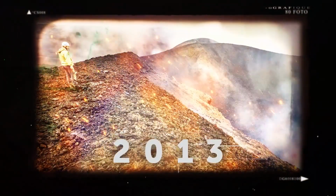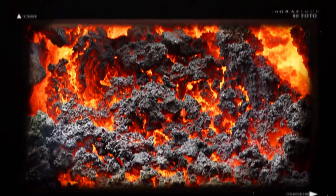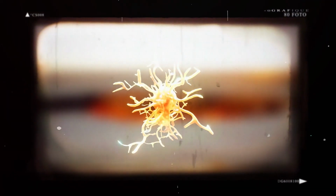In 2013, a man descended to the bottom of the burning crater for the first time. He collected many different samples there, and scientists were able to find bacteria that aren't found anywhere else on Earth. They're quite comfortable at the bottom of this endless burning fry pan.